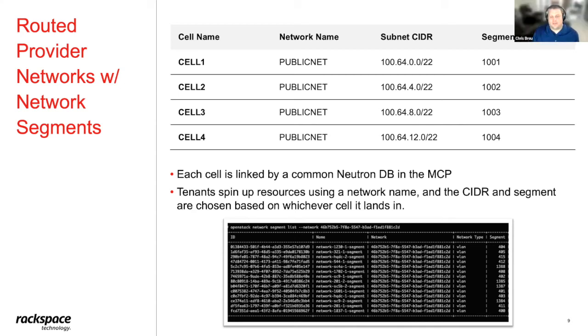Yeah, and one of the main benefits of this too is we limited the broadcast domain. By segmenting these large networks per cell, a broadcast storm from cell 1 won't negatively affect cell 3.